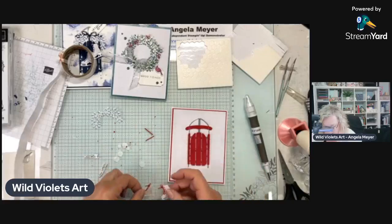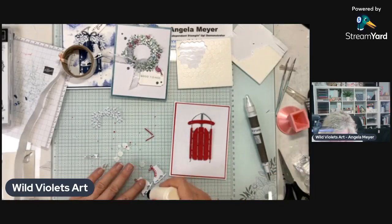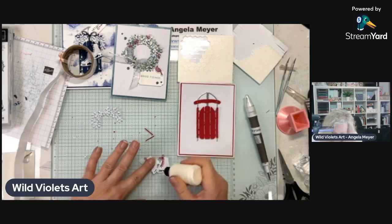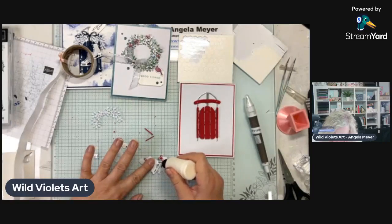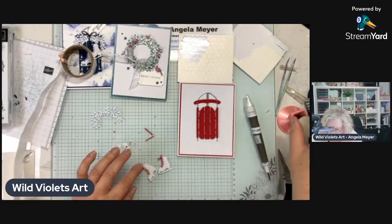Oops, we need to add the silver skates. And just adding a little bit of glue along the skate track.